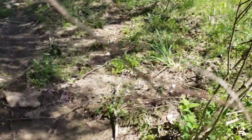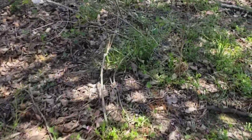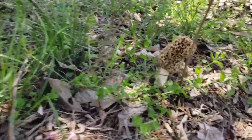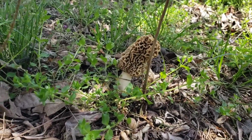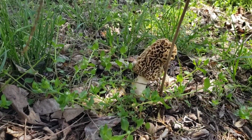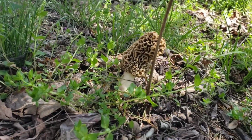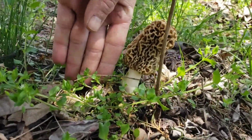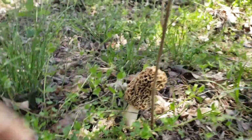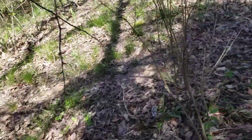Oh yeah, I see one right up here. See what I mean, guys? You gotta check these cedars, especially when it's really dry like this. They seem to be what holds the morels. That's crazy. That's another really good mushroom. Definitely ready to go. But sweet, just by walking up here, we ended up getting one more than we had.